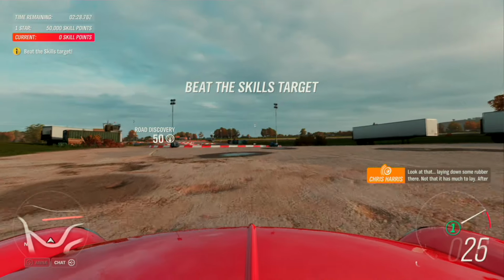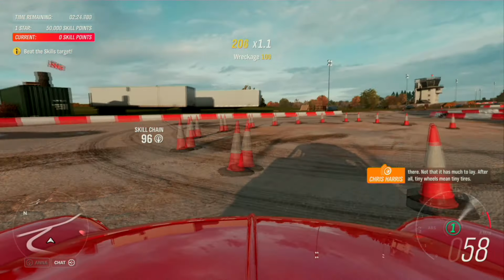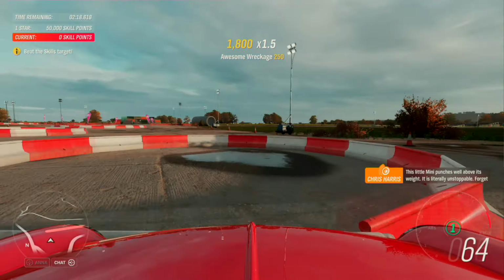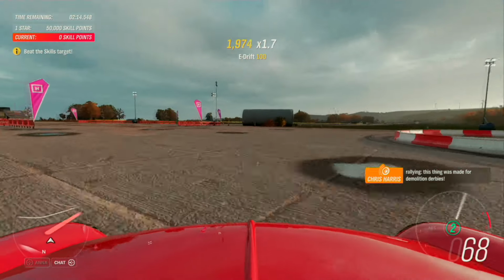Look at that, laying down some rubber there. Not that it has much to lay. After all, tiny wheels mean tiny tyres. This little Mini punches well above its weight. It's literally unstoppable. Forget rallying, this thing was made for demolition derbies.